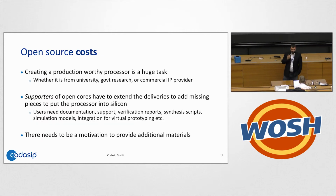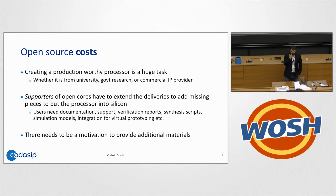The next thing is that open source actually costs you something. I mean, in general, right? Because somebody has to pay for the time. Either it's a university or a government or some kind of company, like you heard Google, that provides some funding. From my point of view, we should be aware of that as well. I was mentioning the guys from Open Hardware, lowRISC and Chip Alliance. They are kind of supporters, so they need to maintain and provide things that industry is used to.